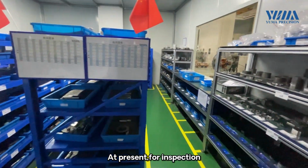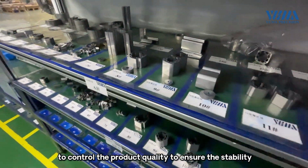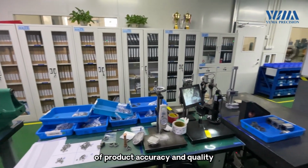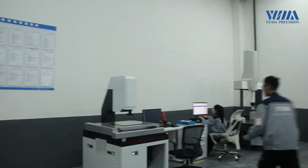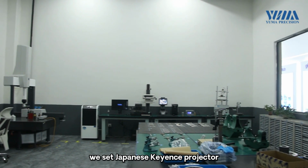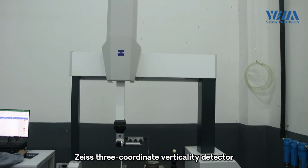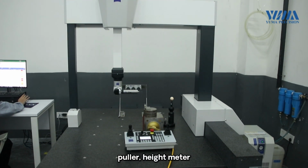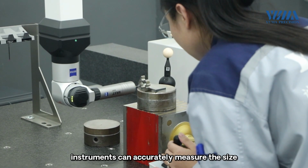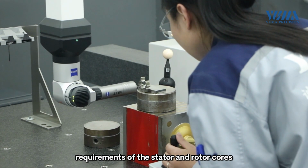At present, for inspection, we have more than 20 professional quality inspectors to control the product quality to ensure the stability of product accuracy and quality. About our equipment input, we have a Japanese Keyence projector, Japanese Mitutoyo profilometer, Z3 coordinate verticality detector, polar height meter, and other precision testing instruments that can accurately measure the size requirements of the stator and rotor cores.